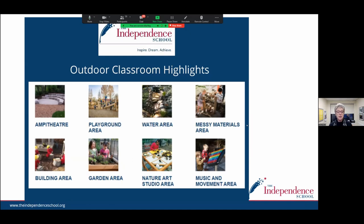And so we ended up with 8 separate areas in our playground with the amphitheater, a playground area. We held on to our big playground equipment pieces because those things are extremely expensive, not only to purchase, but also to install. So we decided to hold on to things like that that we could so that the money we raised could go to the rest of the playground. The stream bed that is in there, we did not put in a water feature because, again, you have limits to your budget. So that's something that could be added if necessary. Our messy materials area, a building area, a garden area, nature art studio area, and a music and movement area.